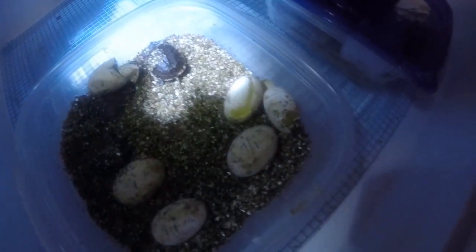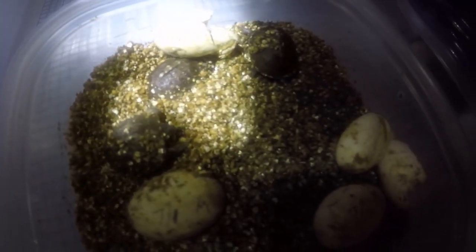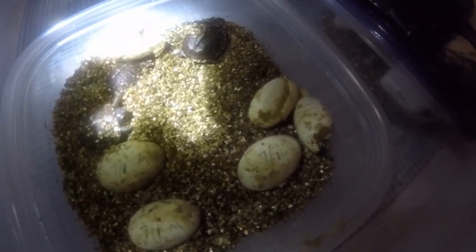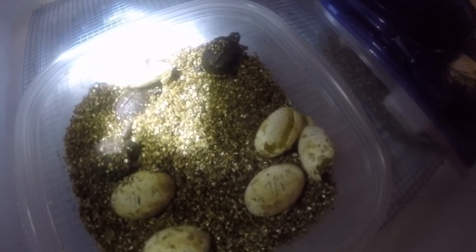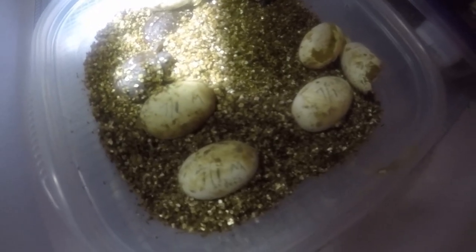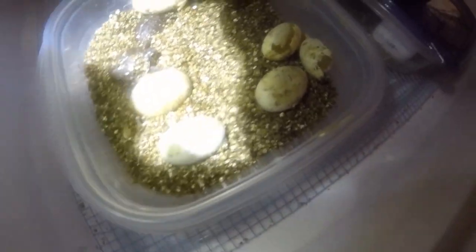Time to go take a look at the incubator again. Oh, look at that! Three more cuties out. Cute. Now this is two different clutches of eggs that are in here. Two clutches of three eggs each. So these three here that haven't hatched yet, they're a few days behind the other one still. So hopefully they'll be getting ready to hatch too.